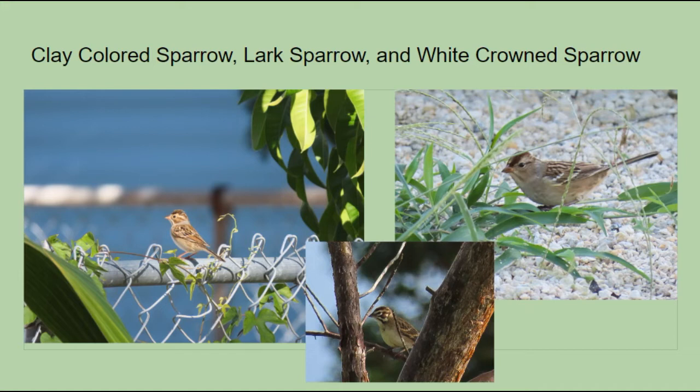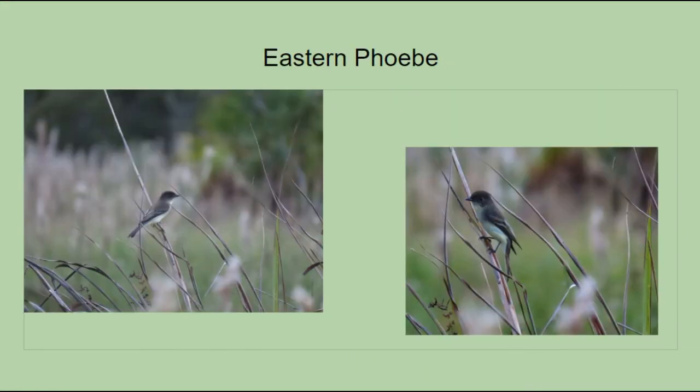So these were actually all pretty rare finds for sparrows. I know, it's like, oh, who cares about sparrows, right? But I didn't realize that apparently these are very rare to find in the Keys. And then, like I said, the other one that I found in the Everglades: the Eastern Phoebe. I usually get one a season. I usually do get to see one, but it's not super common.